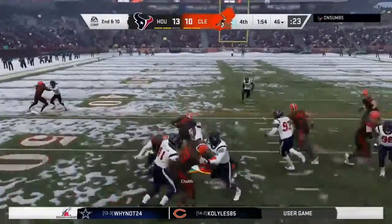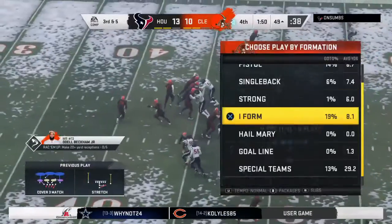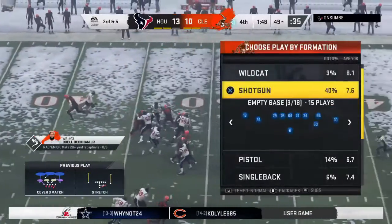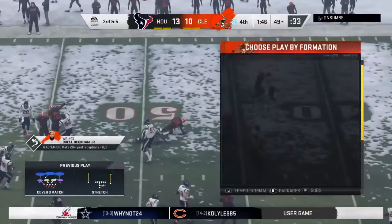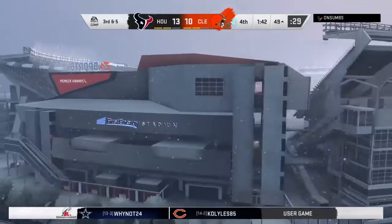A run for Nick Chubb. And he goes across midfield and down into Houston territory. An incompletion, now a short pickup. That's not going to do it. Yeah, you've got to get to the line of scrimmage quickly, get set up, and aim downfield. 3rd and 5.